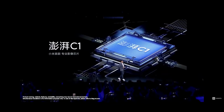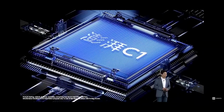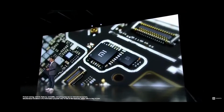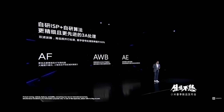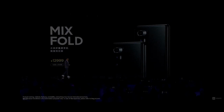Next comes the big innovation that Xiaomi has introduced in the Mi Mix Fold: their custom ISP Plus chip, developed in-house by Xiaomi itself, named the Surge C1. The Surge C1 chip should provide better and faster autofocus, auto white balance, and a bunch of other improvements in terms of image processing.